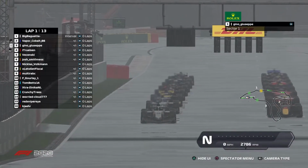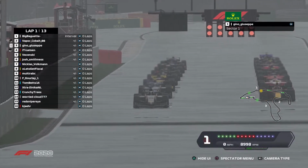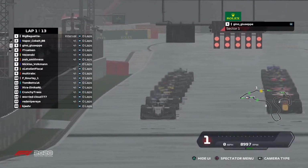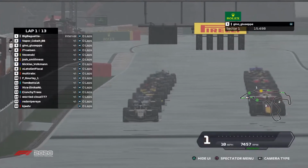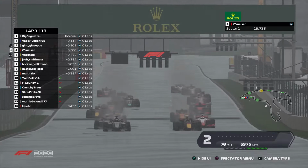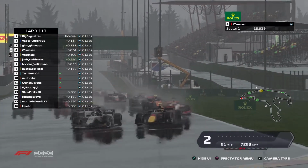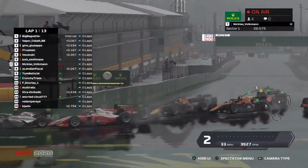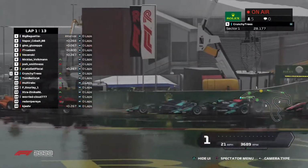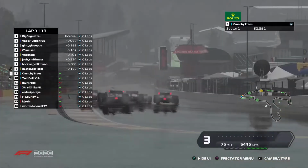So we wait for the red lights to turn on. It's 1, 2, 3, 4, and 5. And ladies and gentlemen, in Belgium, we are underway as the lights go off. Nice start from Big Baguette. Looks like he's going to try to hold that inside line. So far, so good. Looks like everyone is through turn 1 relatively unscathed.